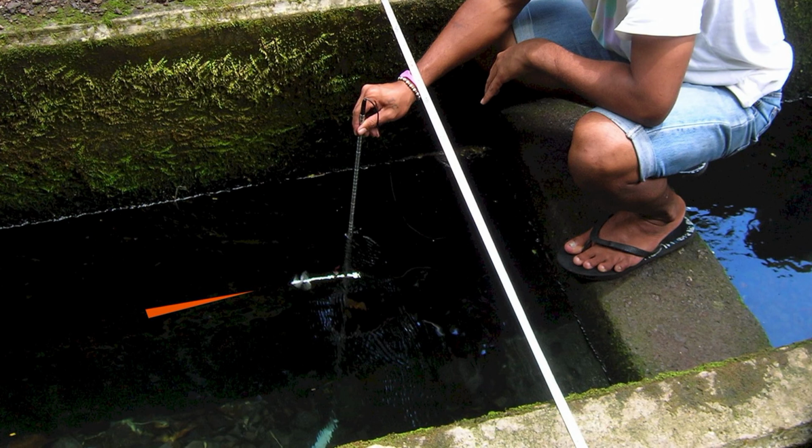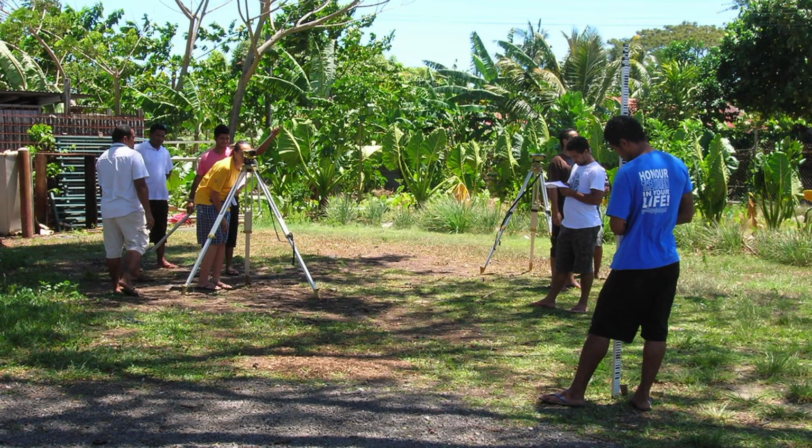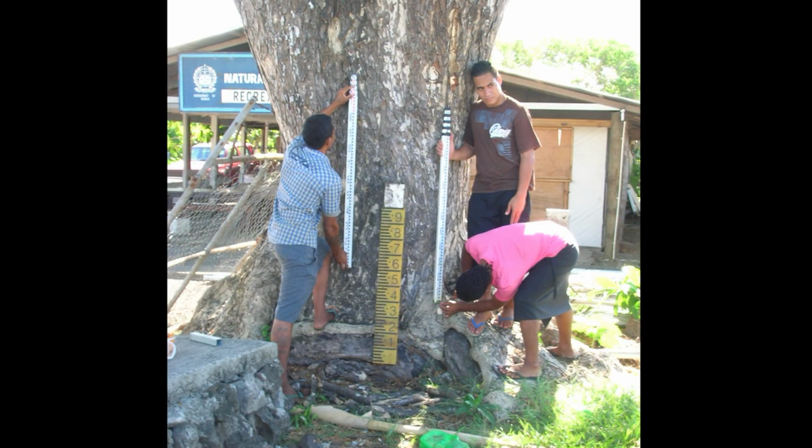Be very careful with the flow meter too, holding it directly into the flow, not to either side, which will therefore underread. So always make sure it's directly straight onto the flow coming at you. Leveling, keep up that good practice. And keep those staff gauges leveled in and replaced as soon as possible.